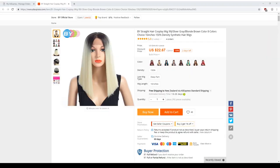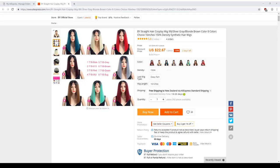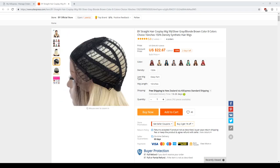Buy straight hair, cosplay wig, 99J, sliver. I feel like some of these AliExpress stores could really think about investing in a good native English speaker proofreader for some of this, because if someone's looking up silver wig, they're not gonna find it, because this is a sliver wig. Right, anyway. Buy straight hair, cosplay wig, 99J, sliver, grey, blonde, brown, 16 inches, 150% density, synthetic hair wigs.